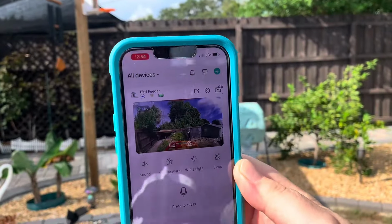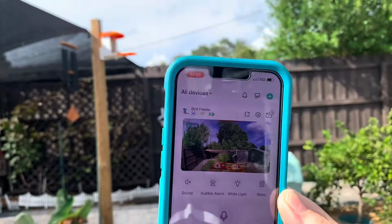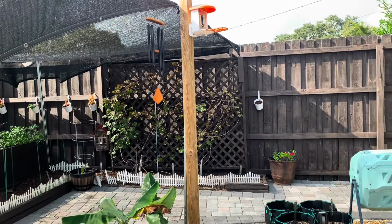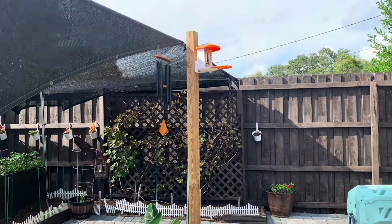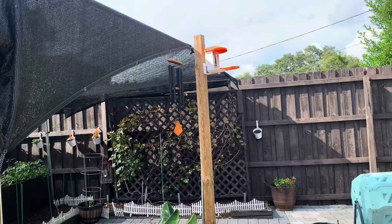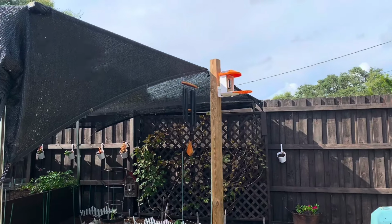So right now I'm watching the app, and it actually looks like it's at a great view. I'm gonna have to wait until I get a bird to come to see if I need to put the actual camera down or not. I did have it originally kind of pointed more my way, but it's going to detect us every time we come outside. So I went ahead and turned it back the other way a little bit more, just so it won't detect us as much. I'm gonna actually move that wind chime over just so that doesn't scare birds. I'll move it to like the other side or something. But yeah, that's how it looks right now.